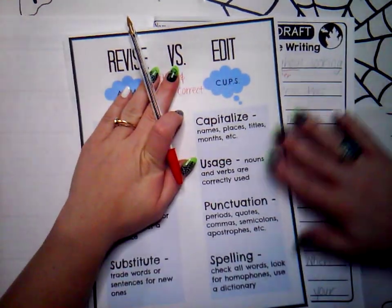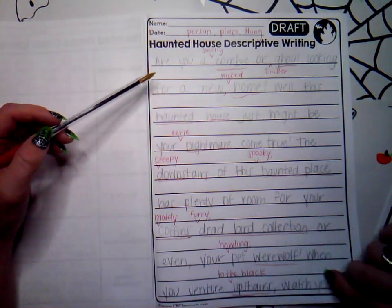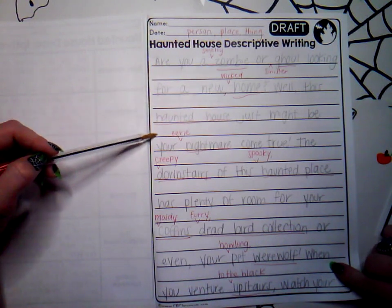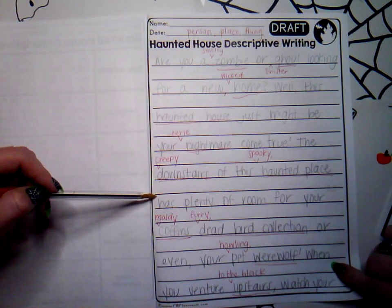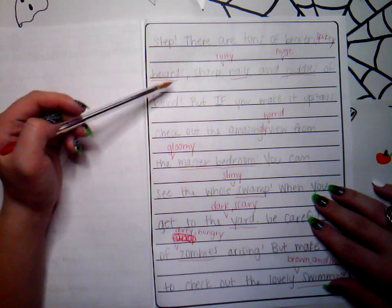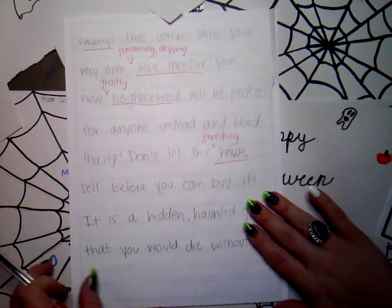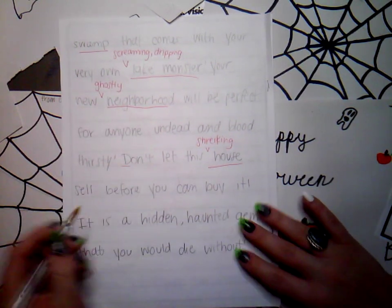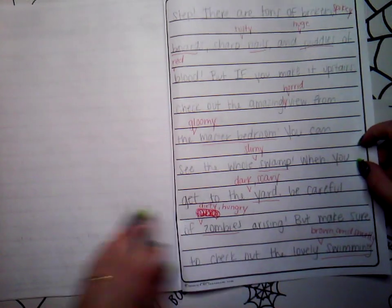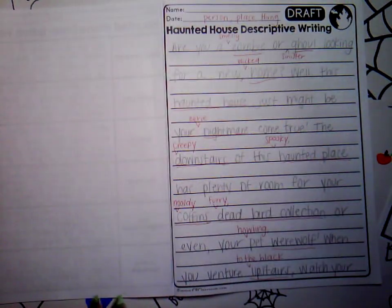Okay, capitalize. Make sure names, places, titles, months, etc. are capitalized. So I'm going to read through here real quick and make sure anything that needs to be capitalized is capitalized. Don't really see any names. Okay, so I think it looks like I have all of my beginning of the sentences capitalized. Okay, I made sure if I use the word I, I capitalize that. Alright, so my capitalization looks good.